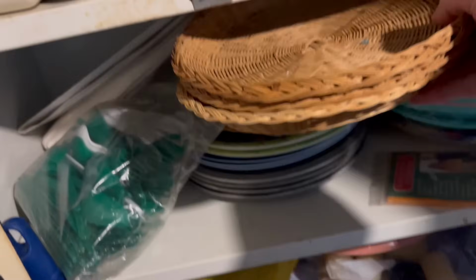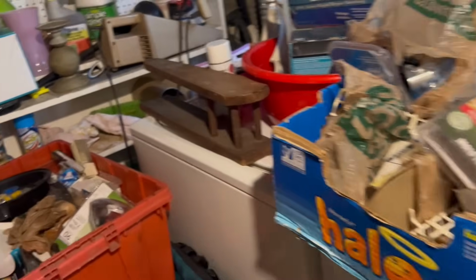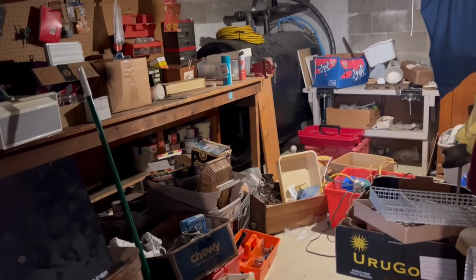These are interesting little wicker paper plate holders, but I'm not sure there's a great market for these. So I'm just making my way to the very back to see if there's any little hidden gems. That basket was cute, but it was damaged, so I left it.